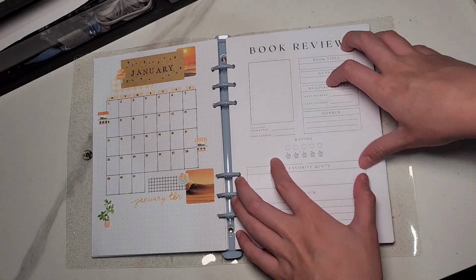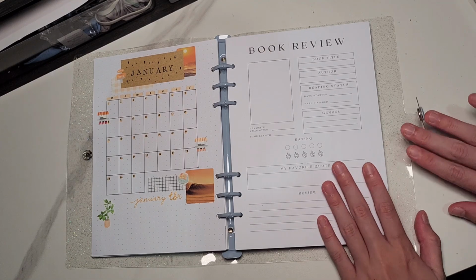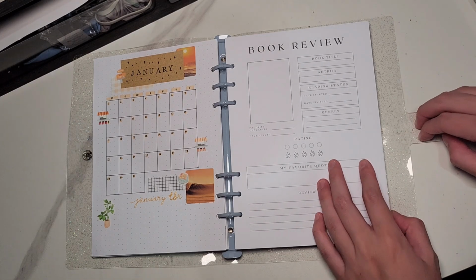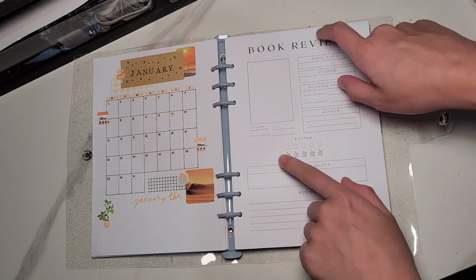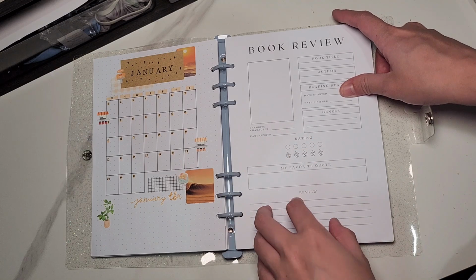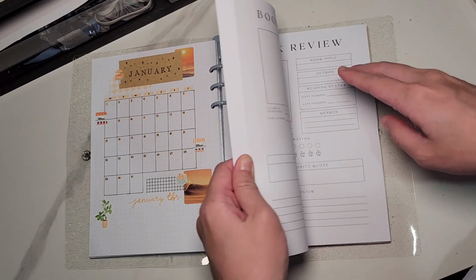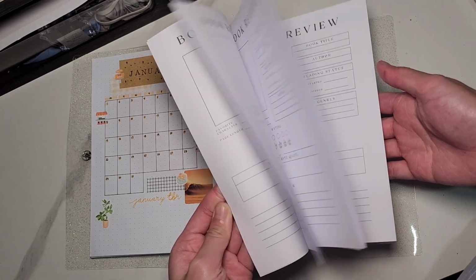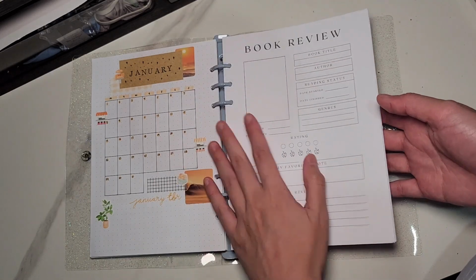Now, this is where things get a little bit exciting. In my previous reading journal, I did such a bad job with keeping track of the books that I read. But in this reading journal, I want to be more conscious of reviewing the books I read. So I made a template and printed these onto the A5 ring binder papers, and that's why I bought the plain ones. And I have printed so many. I think in total there are 100 of these, so I am so happy that I have these on hand.